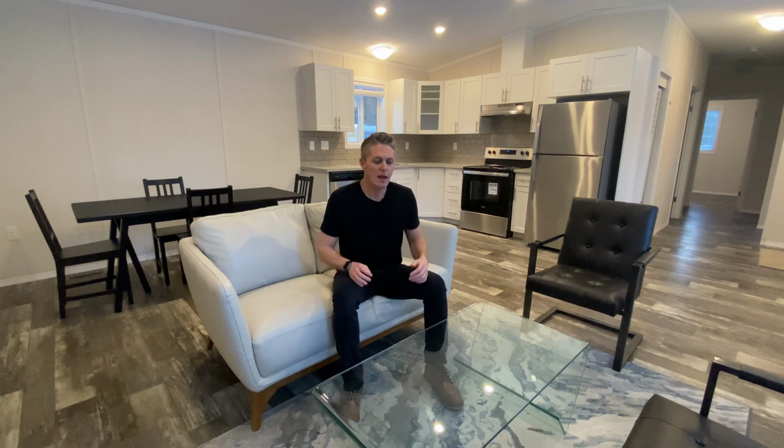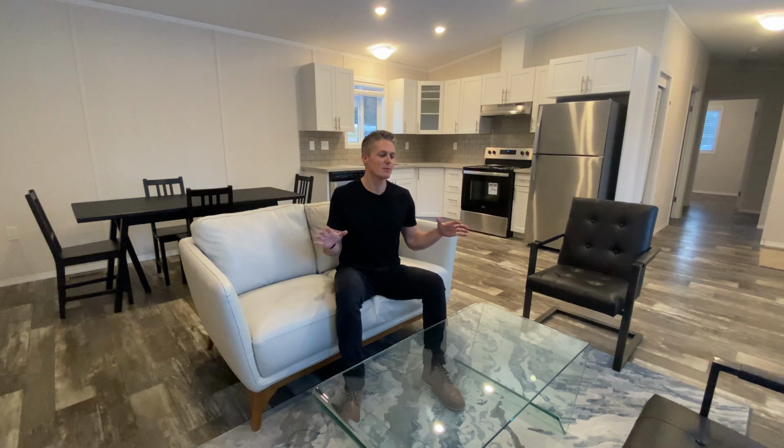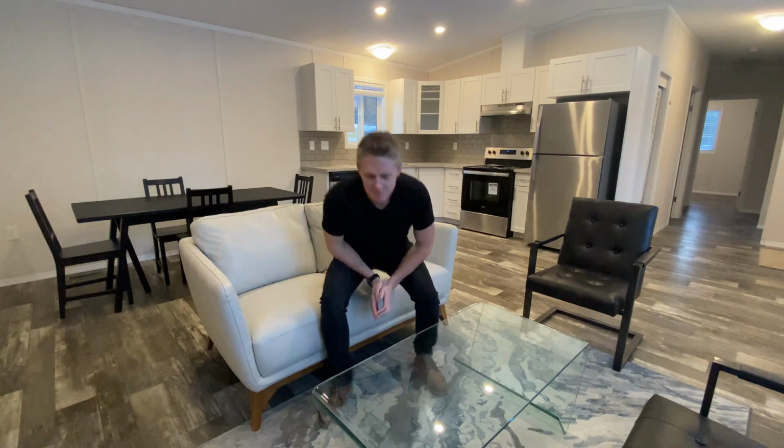All in all, I'm super happy with the way this home turned out. Thank you to everyone that voted on the staging. I went with option 3 because it had the most votes and it looked absolutely dynamite in the real estate photos. So big thank you to you guys. All that's left to do today is get out of here. Let's go. There you have it.